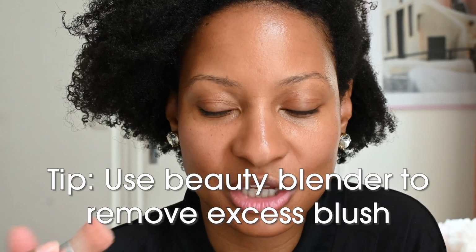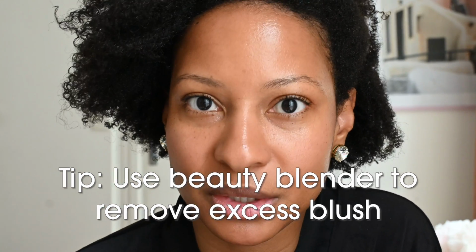Okay, so a trick for those who might be new to makeup, not used to using a lot of it. If you ever add too much makeup, let's say you do too much blush, what you use to take it off is a beauty blender.